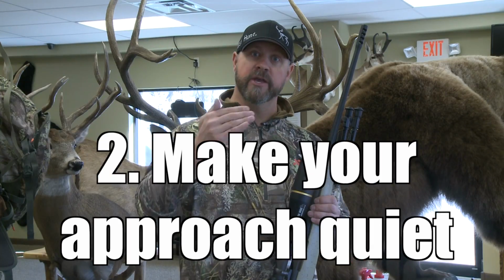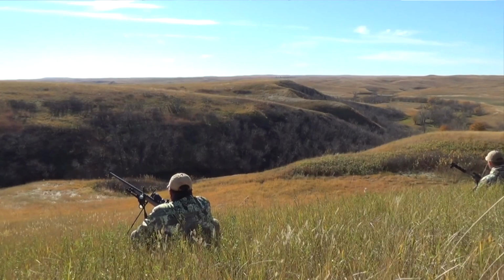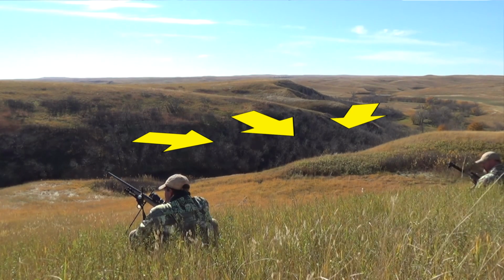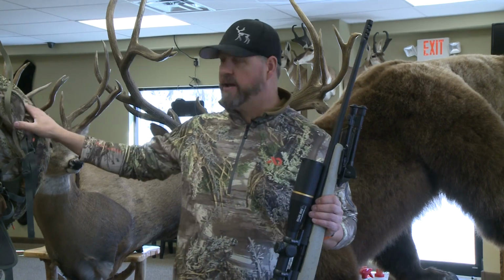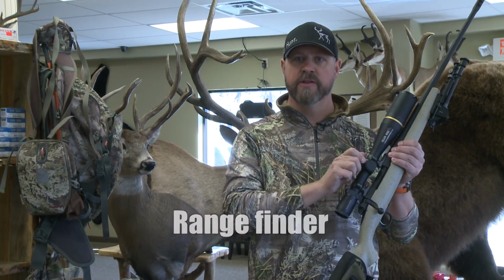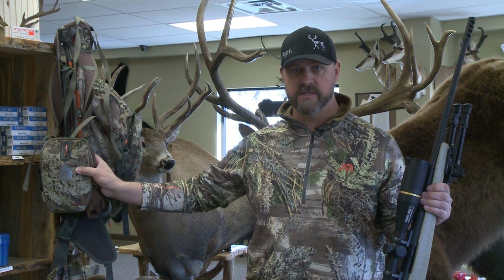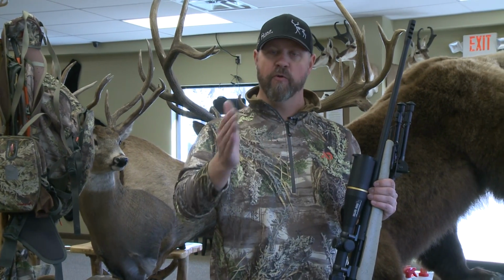Two is you want to make your approach into that setup really quiet, and you want to have the wind quartering at you one side or the other, or directly in your face. That's an imperative part of the setup process. Now, also in the setup process, I take a pack with me, okay? I have a rangefinder because I want the range, dial and dump system. So when we go into setup, I have a rangefinder with binoculars, good glasses, so that I can know if a coyote does sit at 300 to 400, 500 yards.